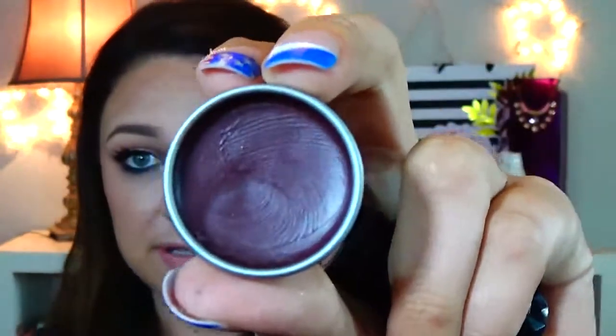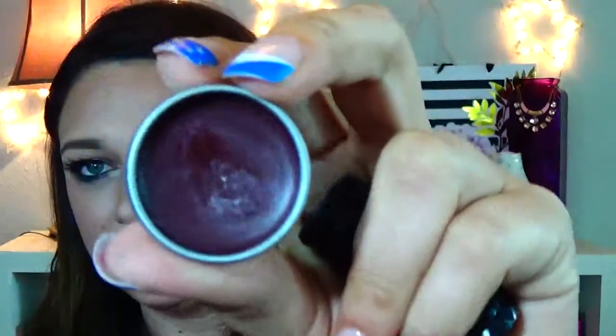I think I tried it once and it was so bad. I mean, the color isn't whatever, but it smelled really bad. You guys know that I have an aversion to those all natural smells. This one broke my heart just a little bit, but it is okay because I went and bought the full size.